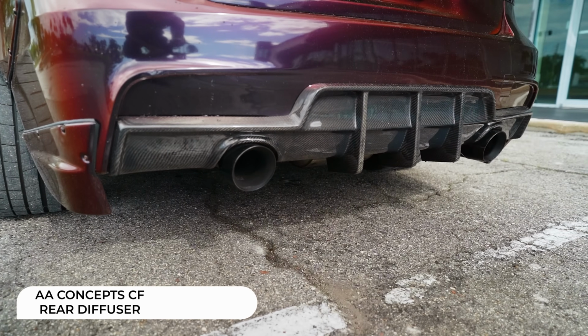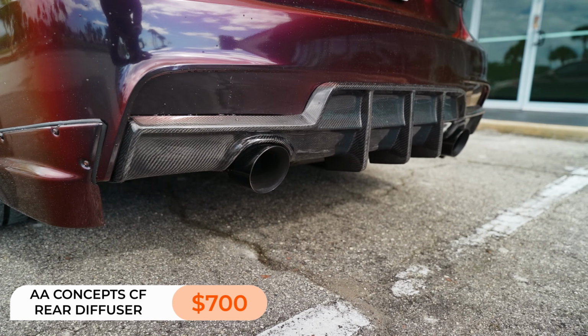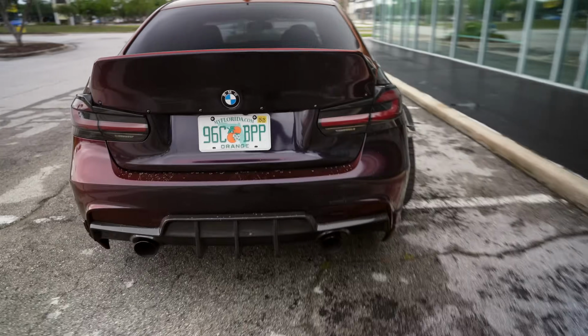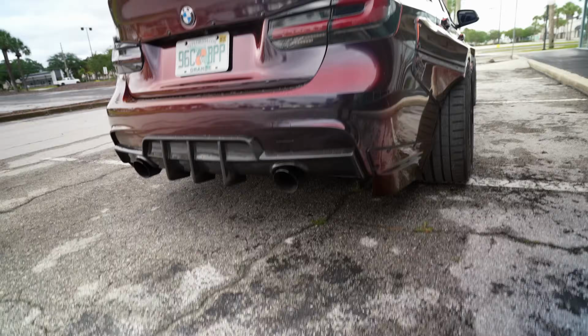We got this AA Concepts carbon fiber diffuser. I don't even know if that company still exists, to be honest. Either they rebranded into a different name, somebody bought them out, I'm not entirely sure. But at the time, it's probably one of the most aggressive diffusers you can get for the 3 Series, F30. And man, that looks solid.